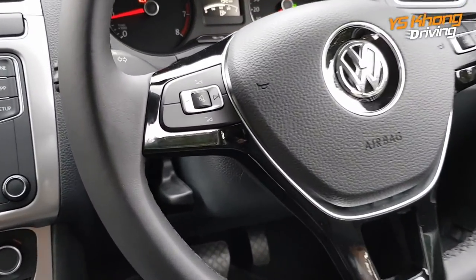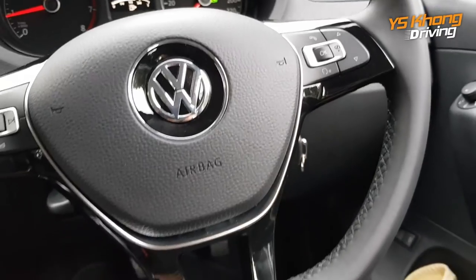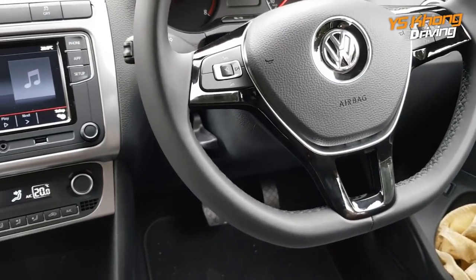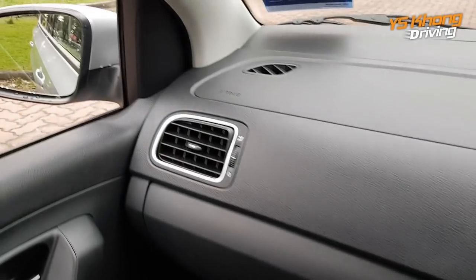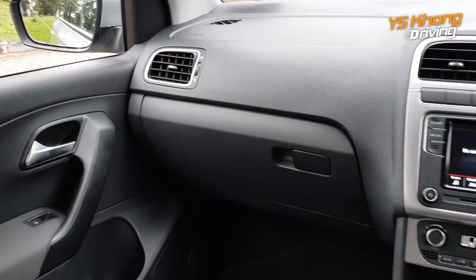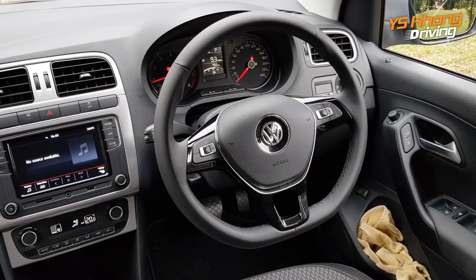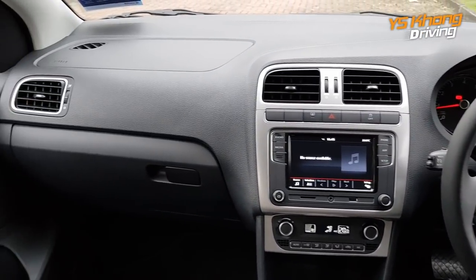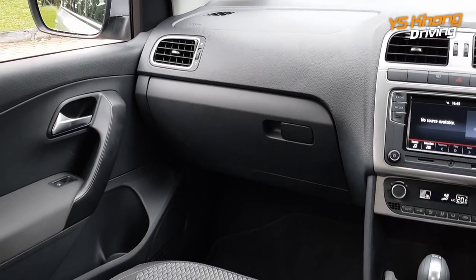And you have, of course, your switches and control for the phone on the steering. So this is a nice steering wheel, very Volkswagen. And of course you can see the airbag there, and the airbag there, up there. So this makes this car have four airbags. So here's a quick sweep of the front, and it looks just like that. Pretty nice and simple. Very little clutter, very practical, and of course it's cheaper to make this way so they can keep the car competitive.